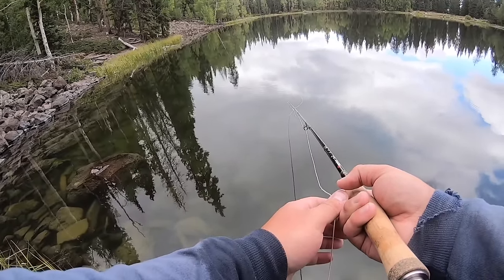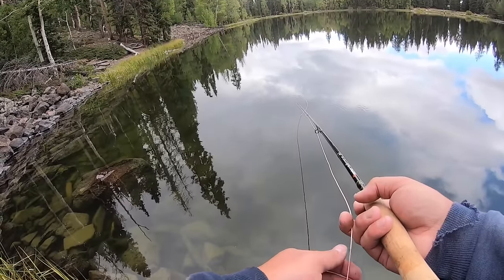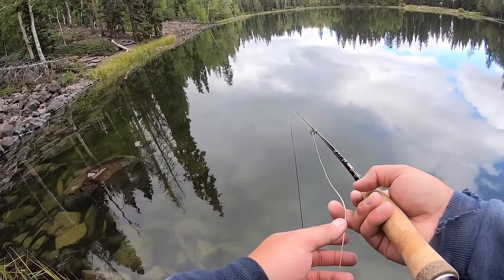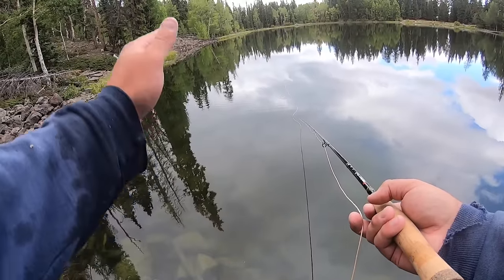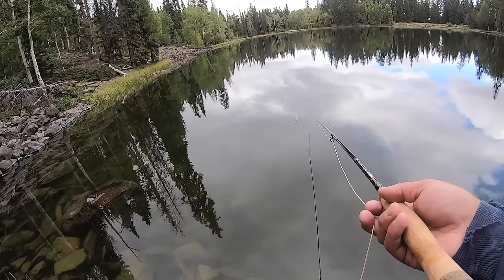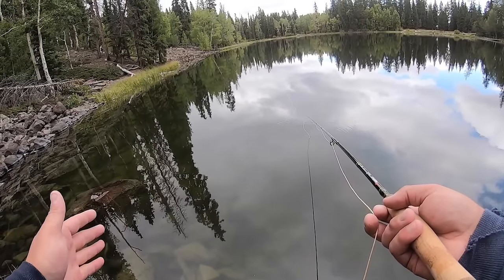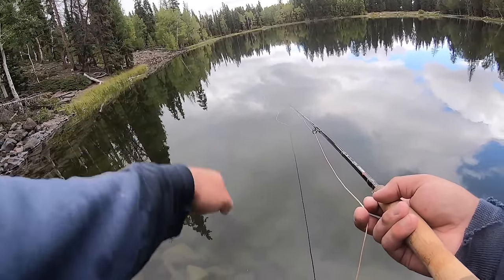Oh, something just hit it, like tapped it, barely tapped it. It's like he was just swimming by and breathed on it. What I've noticed are the brook trout, I mean, I've only caught a couple of them, but the tiger trout are the ones that kinda tap it a little bit and then dunk it for a second and then dunk it again. The bigger brook trout I've caught, or just the brook trout in general, it's been super soft. It's just been a soft bite and take it straight under.